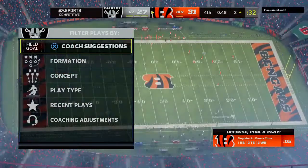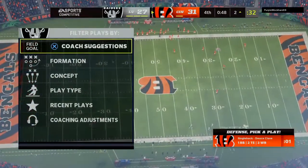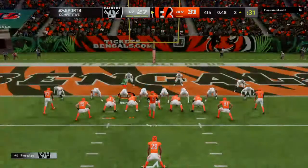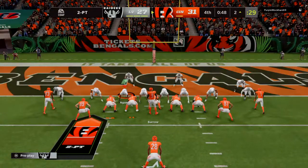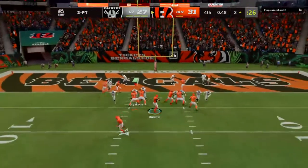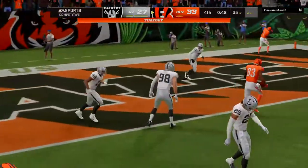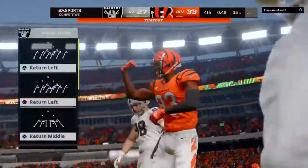And what happens is guys get overeager, get out of their lane because they're so excited they want to make the last tackle. You mess up, it could come back at you a long way. They'll line up to go for 2. Here we go with Burrow, and he is into the end zone as that pushes the lead up to 6.